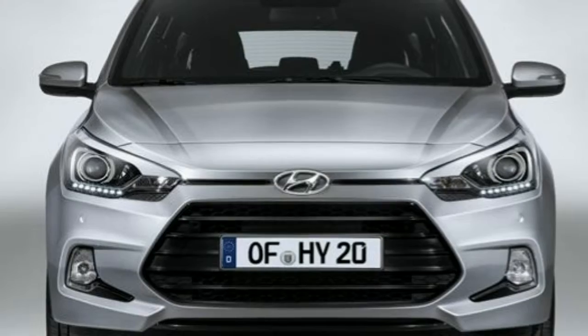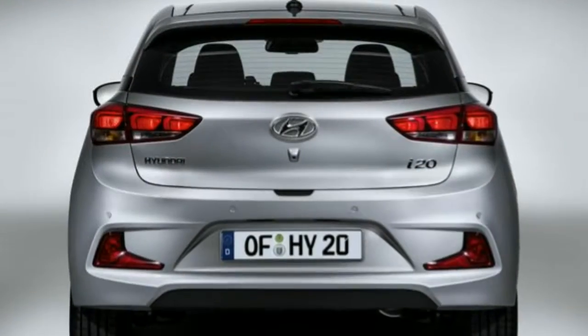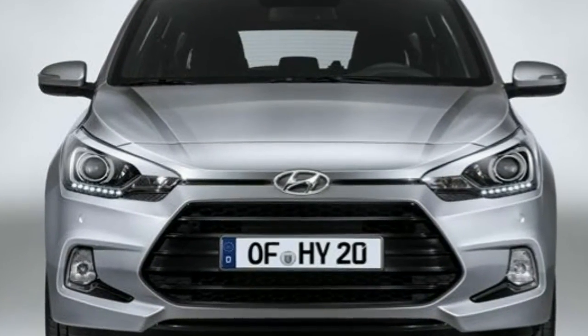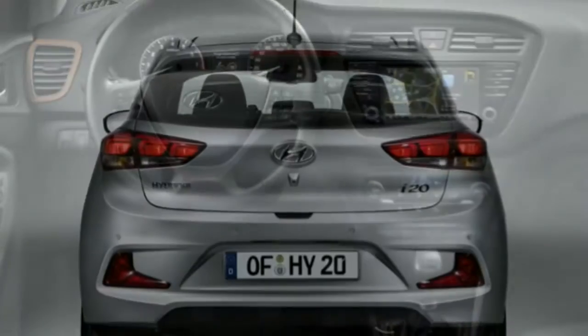As a result, the 0-62 mph dash is fractionally quicker, taking 9.5 seconds with a 6-speed manual or 9.1 seconds with the DCT dual-clutch automatic gearbox we tried on the launch. The gearbox is impressive in its operation, with smooth and seamless shifts, but there were a couple of bugbears.